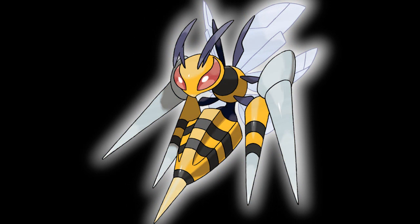I mean, look at that. Everything is now pointy. Its antennae are pointy. All its legs are now pointy, and its wings are even pointy. It's just a giant ball of death and destruction, and I'm very happy it became a Mega because it just looks awesome. I mean, just its eyes and everything, but that's why it's my number 13.